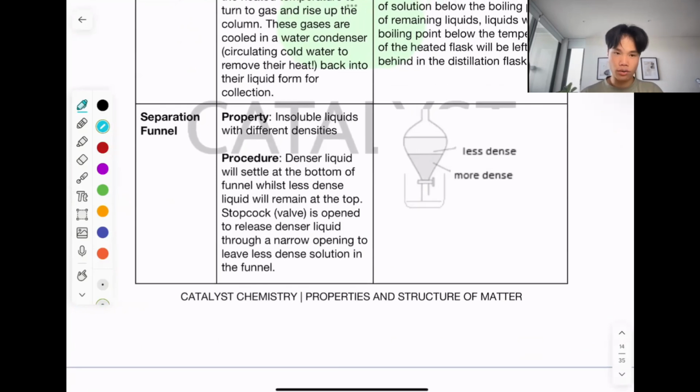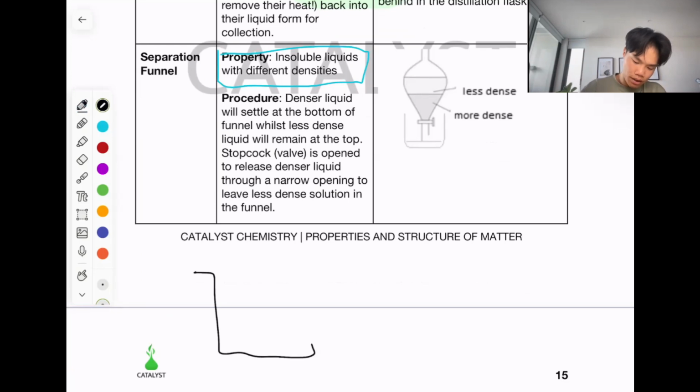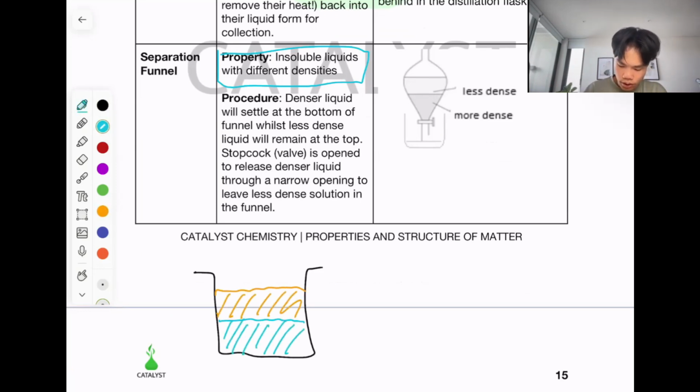Okay. Separation funnel. This one's a bit easier as well. When you have two liquids that don't dissolve in each other and they have different density, you'll find that the more dense liquid sits on the bottom on its own, and the less dense liquid sits on the top. So if you've ever put water and oil together in a container, have you ever done that? Yeah. And you would see that you would make distinct layers. You would have your water on the bottom, and you kind of have a jiggly layer of oil on the top. Two separate layers, completely separate, because they don't dissolve in each other.